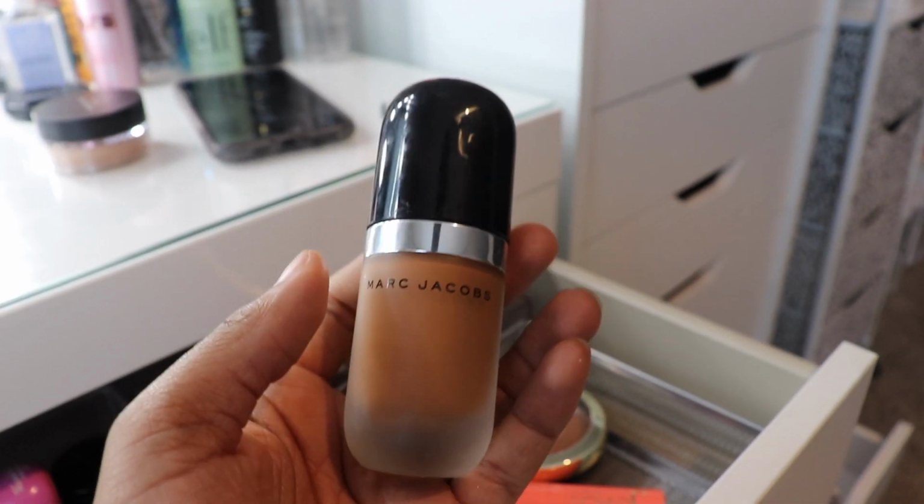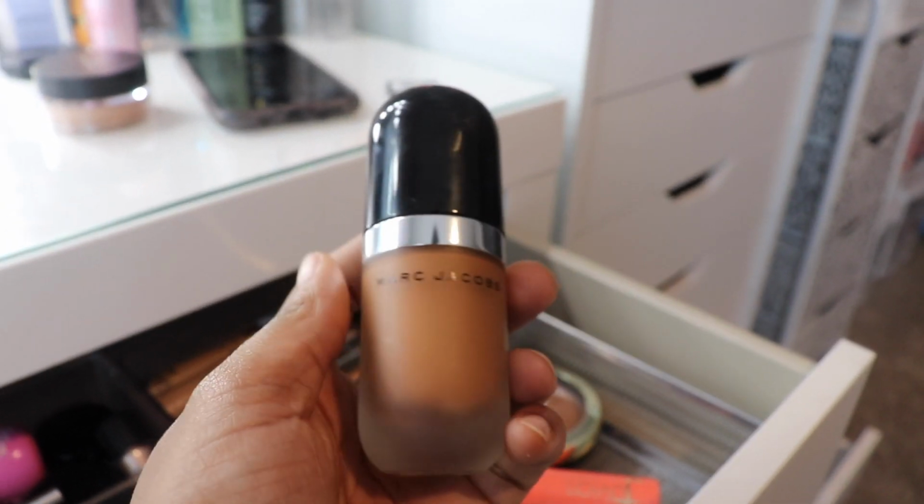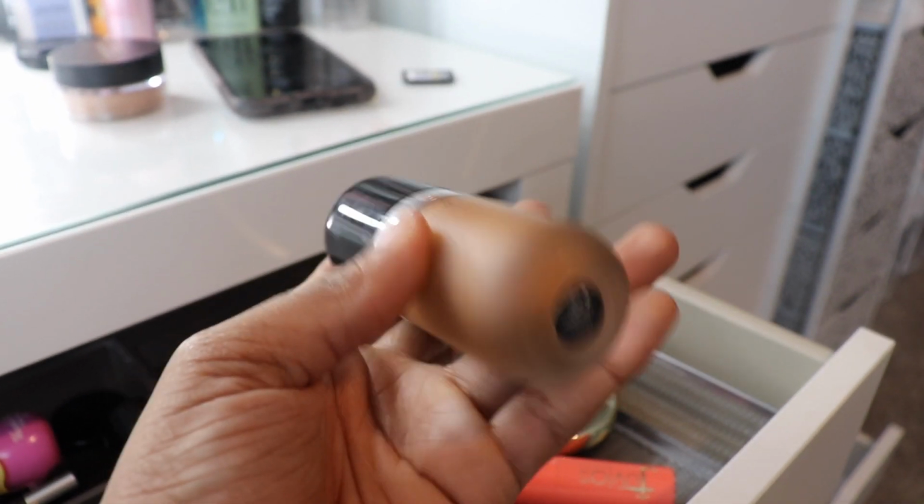Although I will say the formula can be a little bit messy because it is so thin that you have to be careful, but it had really good coverage. It did not dry down either. It had a natural finish, pretty, and it had good coverage today.